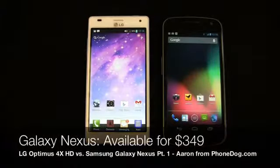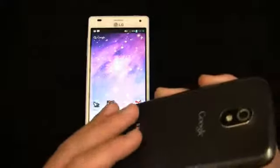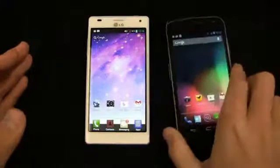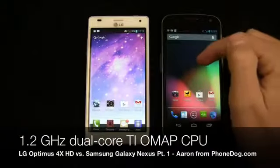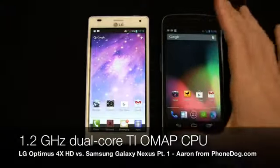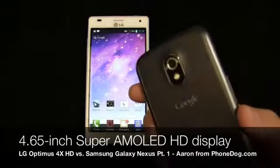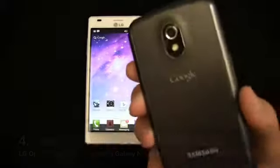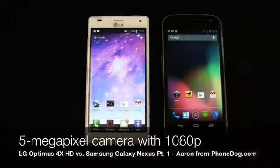Then you have the Samsung Galaxy Nexus over here. This is the global version, so it is global device to global device. Neither one of these is available from carriers in the US, but this is the global build with a 1.2 gigahertz dual-core TI OMAP processor, a 4.65-inch Super AMOLED HD display with PenTile technology. You've got a 5-megapixel camera on the back of the Galaxy Nexus, excuse me, not 8, with 1080p HD video recording, and a front-facing camera.